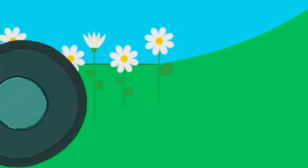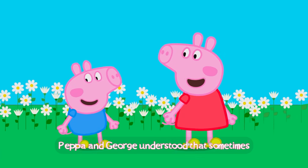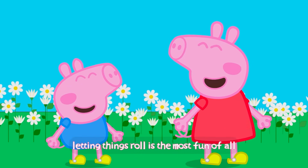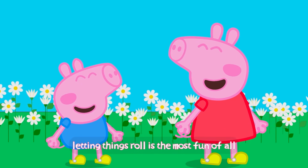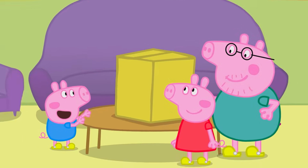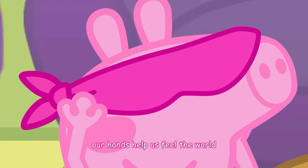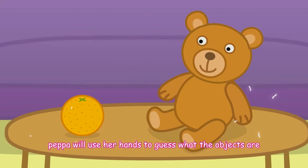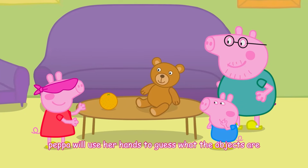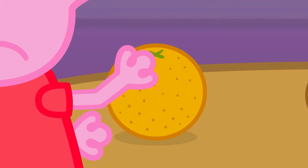The wheel didn't just roll fast, it also created a fresh breeze of flowers in the park. Finally, the wheel stopped, and Peppa and George realized that sometimes the best adventures are the simplest ones. And in the end, Peppa and George understood that sometimes letting things roll is the most fun of all.